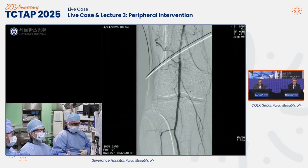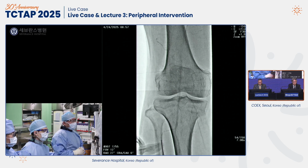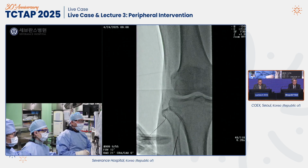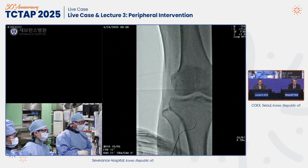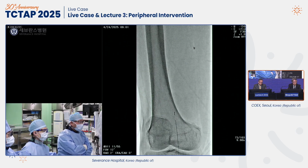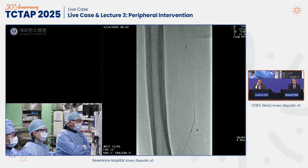So let me proceed. The next angio. Since the transmission time is a little bit short, we did some work. So we punctured the anterior tibial artery. Next. Yeah, so this way I could bring the wire from the proximal ATA to the SFA retrogradely.